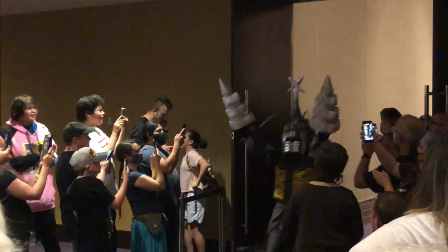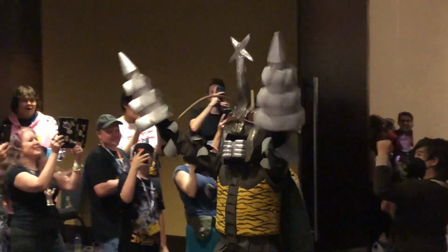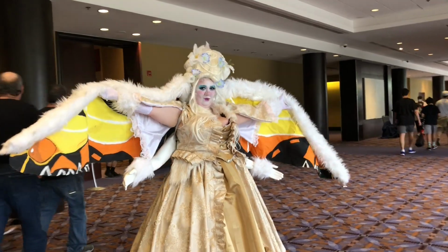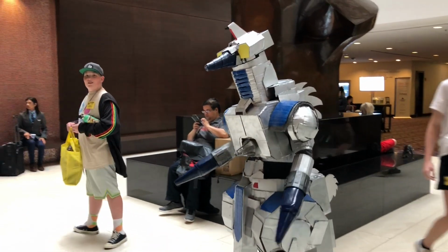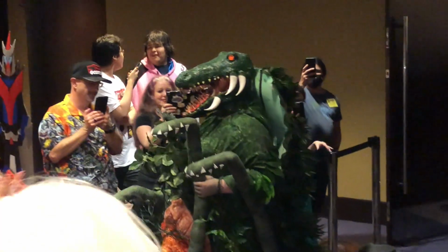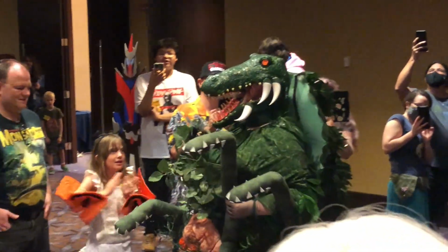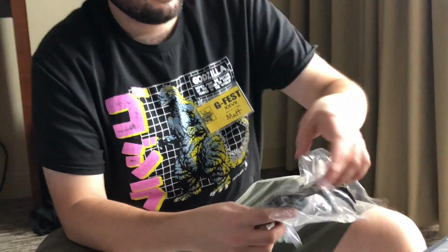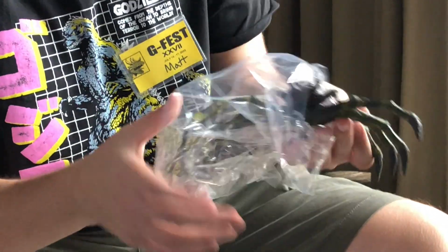Personally, it's worth going all 3 days. Anyone slowly getting into tokusatsu and the kaiju phenomenon should go to G-Fest at least once, whether for a day or an entire weekend. Maybe they could try attending all 3 days next year and see how much an entire weekend at G-Fest makes a difference compared to just one day. You're guaranteed to leave with something new. It could be a figure, a couple of pictures, a signed art print, or a long-lasting memory.